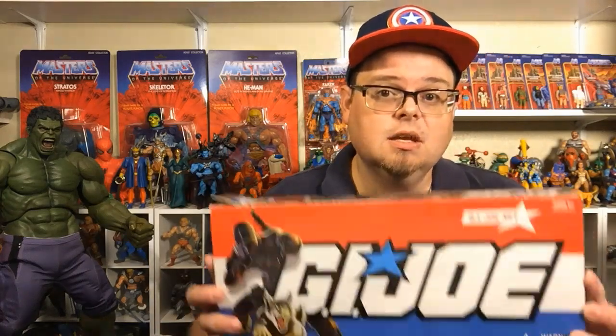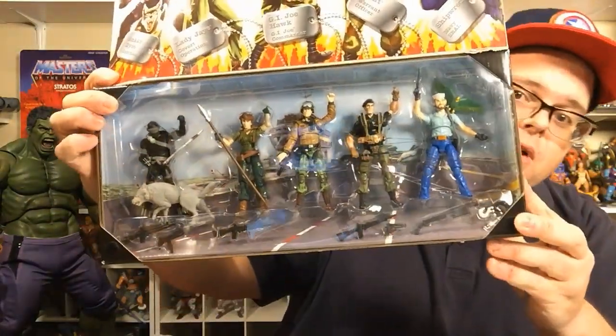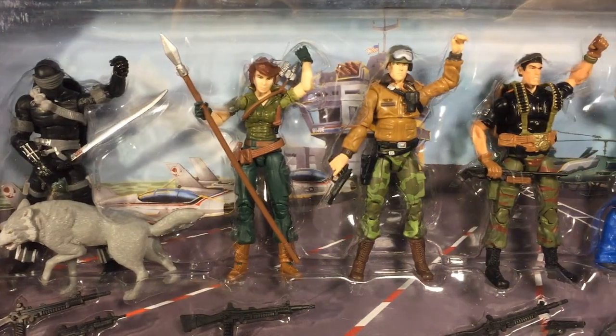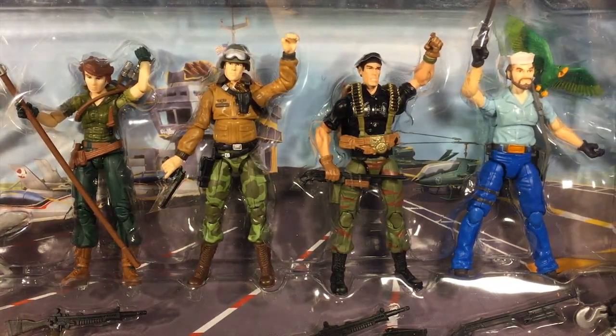Growing up in the 80s, I'm a big G.I. Joe fan, so I saw this really awesome G.I. Joe 5-pack, and I decided to grab it, mainly just because it comes with a great lineup of classic figures. Here you've got Snake Eyes and Timber, Lady J, Commander Hawk, Flint, and then of course Shipwreck, and Shipwreck also comes with his parrot, Polly.